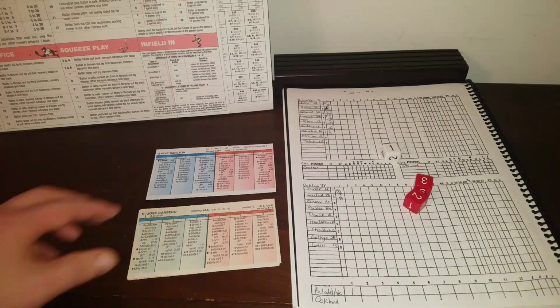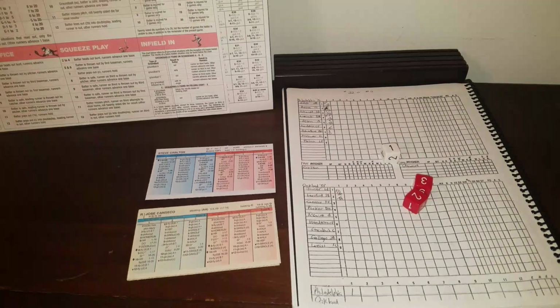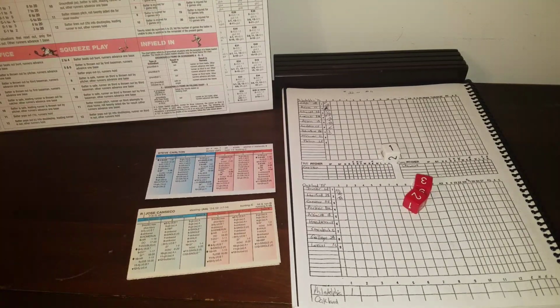1-5 for Canseco. And against the lefty. Did I read it off the right-hander last time? I think I was. Did I mess that up? I'm trying to remember if I screwed something up here. I don't think I did. I think I'm okay on that.